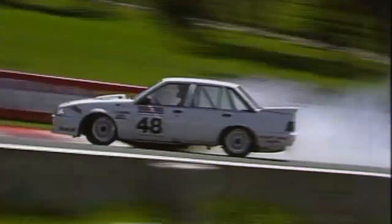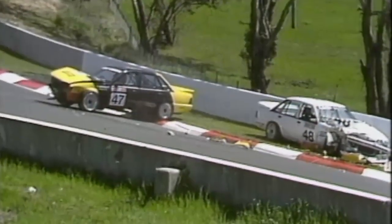Classic crash, Crash I, involves the Cabbage Commodore. You'll notice the plume of smoke billowing out behind. That's a blown engine and an expensive incident for a largely unsponsored privateer. Still, he's had the presence of mind to park well off the circuit there and out of harm's way. Oh dear, Mr. K, it's not your day.